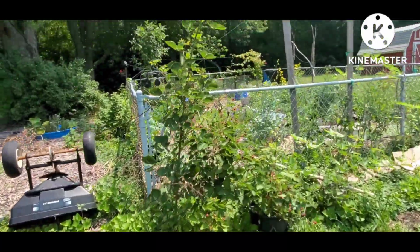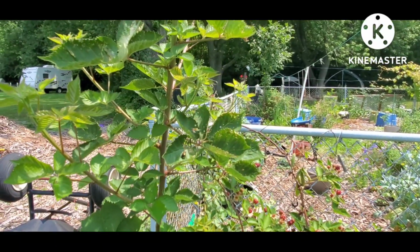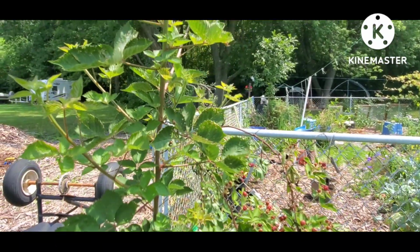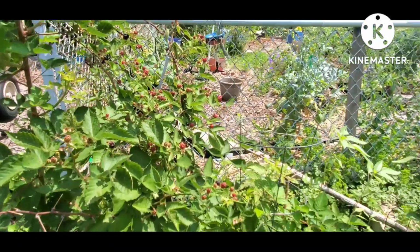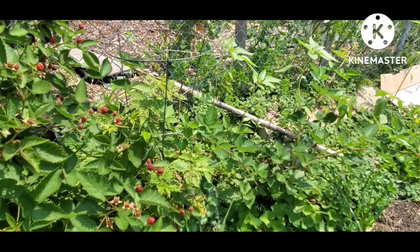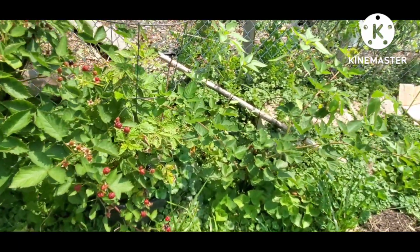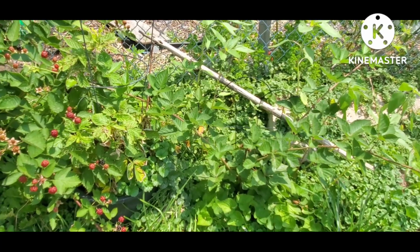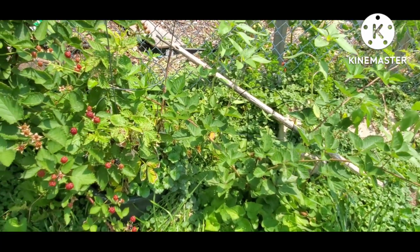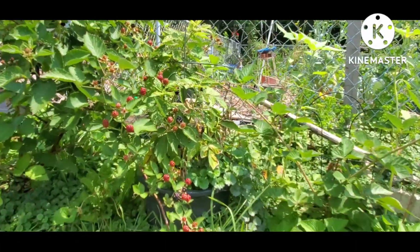Blackberries are looking good. Oh, a couple beetles there. Not many, but a couple. I don't see anything on the raspberries. Oh, there they are, yep. Oh, there's a bee too. A wasp. I wonder if he's gonna do anything with those beetles.